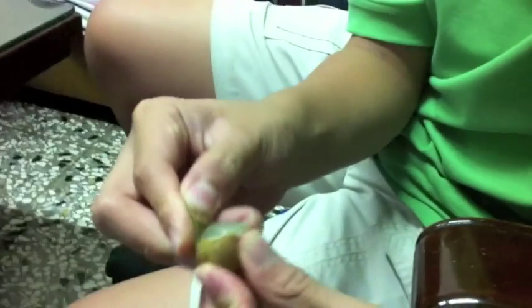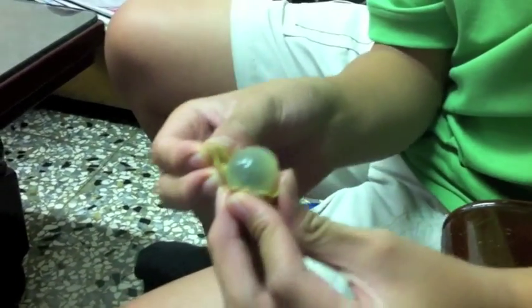Jeremy's going to show us how to open a dragon eye or long yen. I don't know how. Yeah, you do. Go ahead. Like this. Very easy. And then you just squeeze your fingers. Well, that was too fast. You just squeeze it and it pops out. And then there's a big seed, right? So you got to eat around the seed. Very sweet. Delicious.